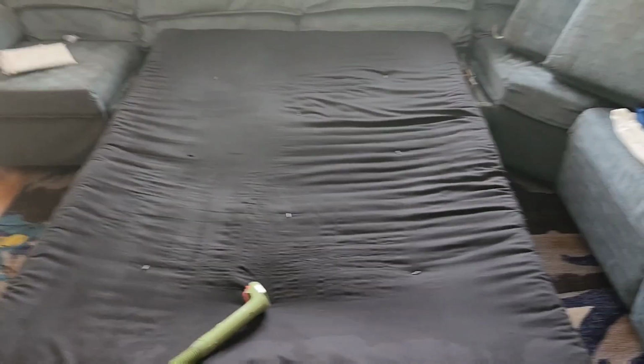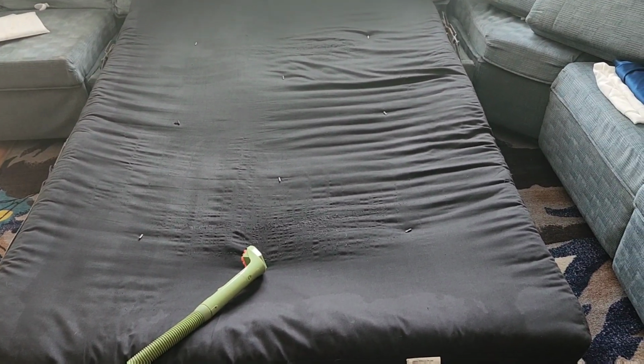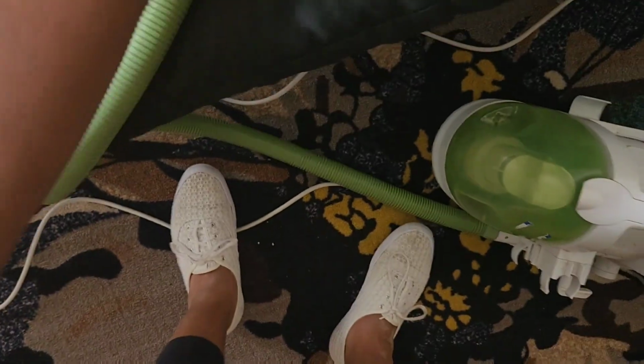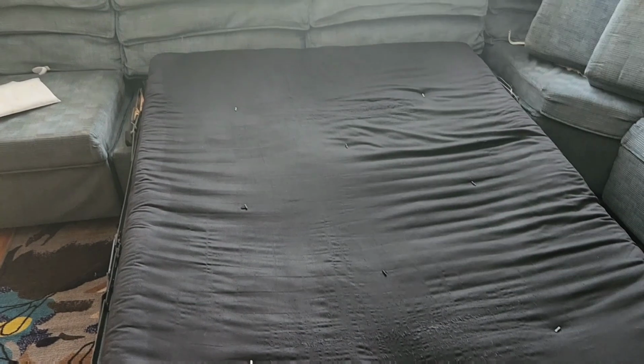Let me show y'all. All right, here it is. Leaving it out to dry. I just scrubbed it. Yeah, it's starting to dry, but it's still pretty damp because I did the spritzing and the spraying. But yeah, it fit in there perfectly. This is a full-size futon, so the fold-out bed is full-size. It fit perfectly in there.